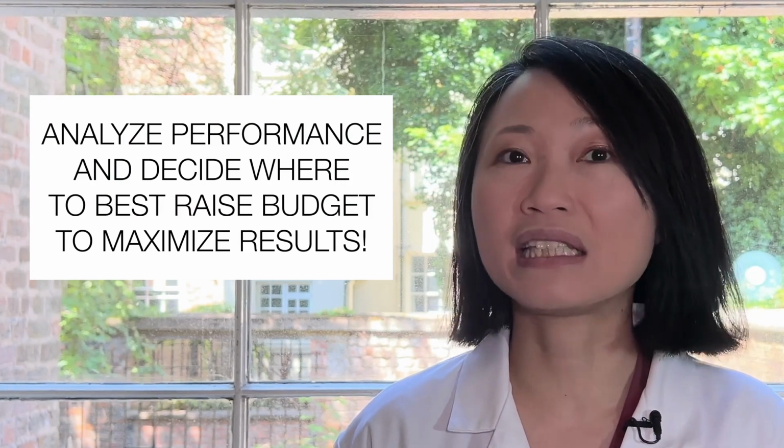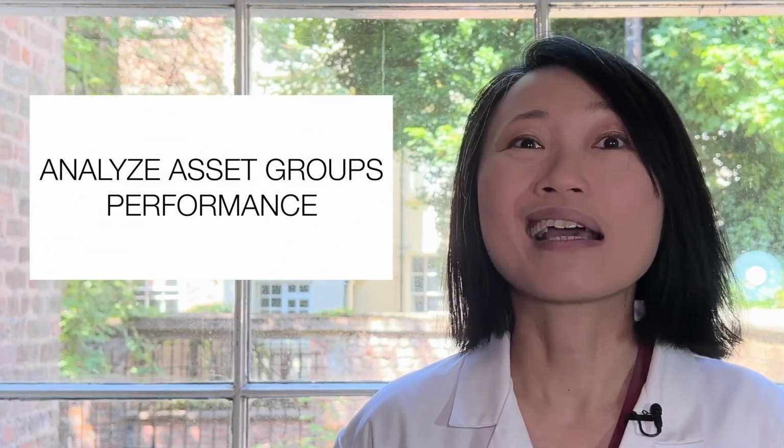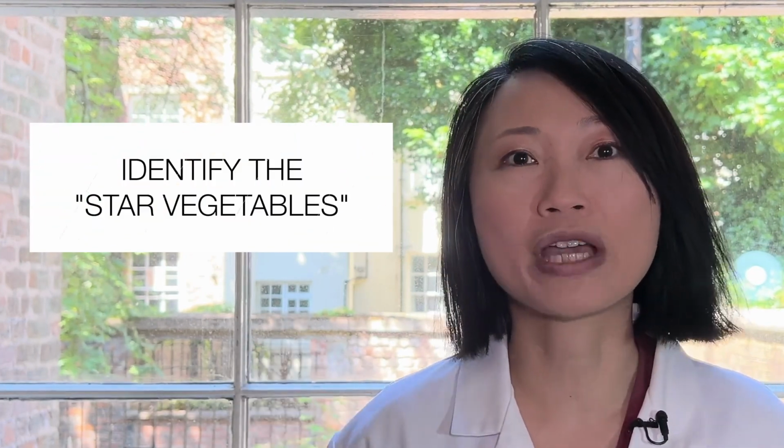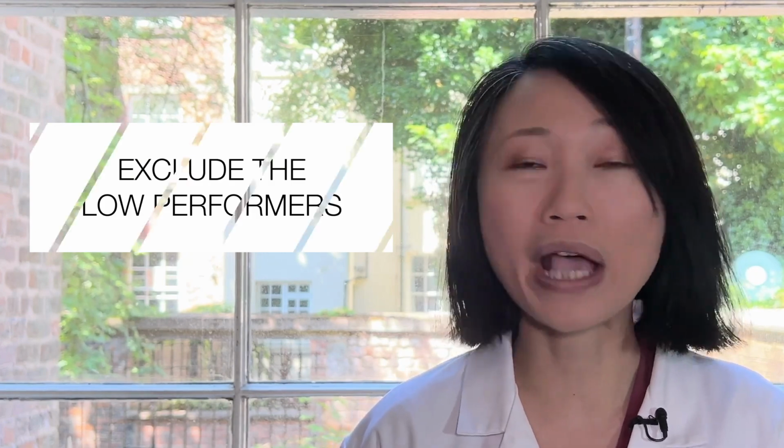The key to maximizing your return on ad spend is to analyze individual asset groups' performance before raising your budget. Look at metrics like clicks, conversions, and cost per conversion. Identify the high performers, the star vegetables of your campaigns. Here's what you can do. Exclude the low performers. If certain asset groups consistently underdeliver, consider pausing or excluding them altogether. Focus your budget on the winners.